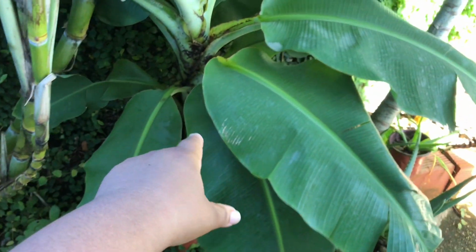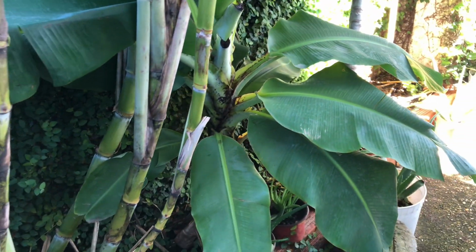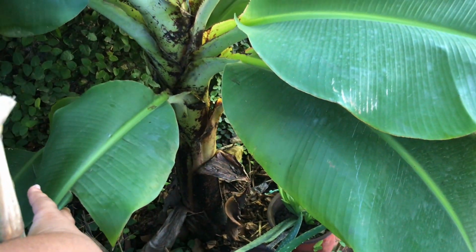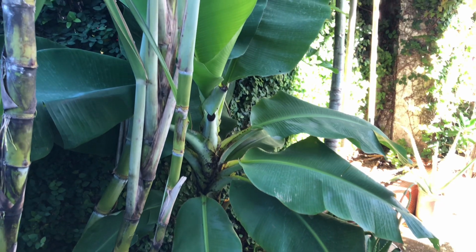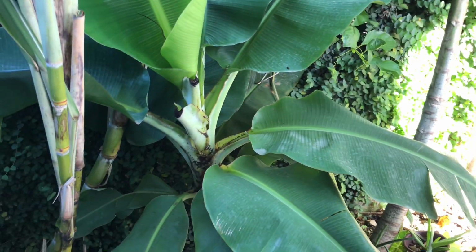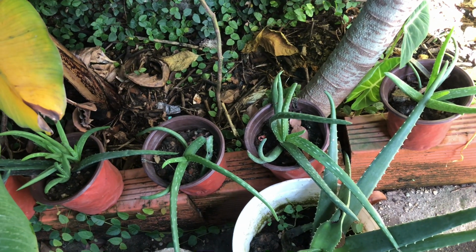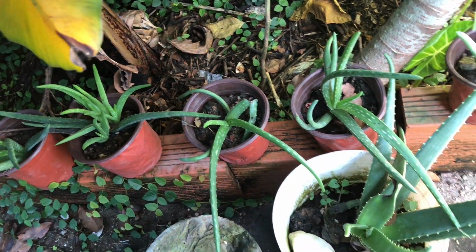So this is my dwarf banana plant. Look at that. That baby is loving life. She's about, what? How much is that, guys? About 2.5 feet. That's how much she is right now. I cut off some of those leaves because she was in the walkway, restricting the flow of traffic. Here, under here, I have my, oh boy, aloes in pots, and you guys remember when I up-potted these? They are taking off as well.